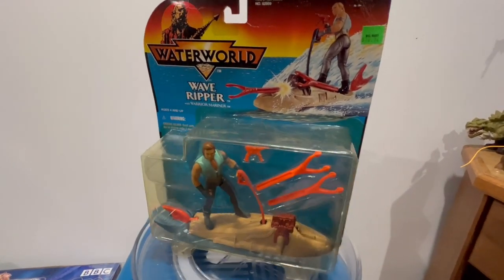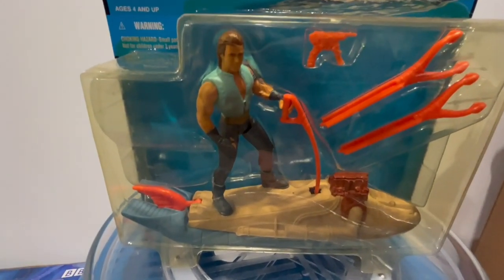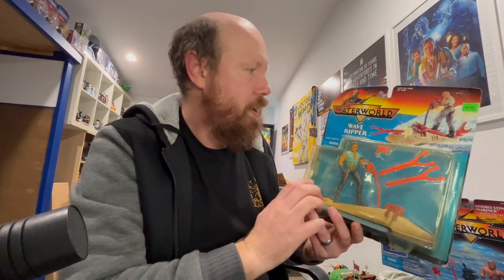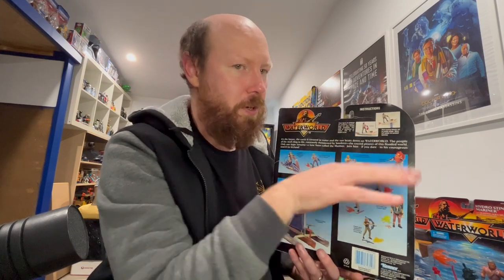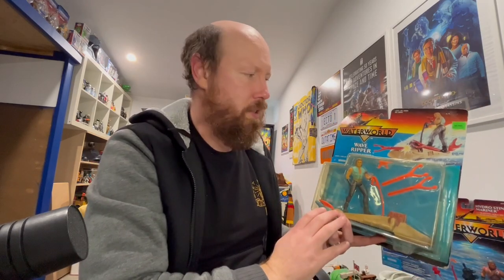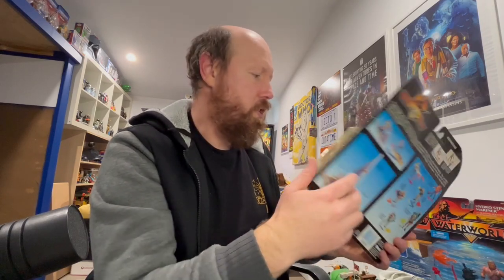Really, really cool piece. And lucky last, we have the Wave Ripper, which includes the Warrior Mariner. And this is obviously Kevin Costner's jet ski, which is really cool. Again, it's a mud brown sort of metallic color with the missiles. If we look at the back here, this shows how this works. It looks like you press the handle on the button and it props up into an upward motion. Now this is actually in pretty good condition, a little bit of yellowing to the packet, but still really beautiful color. A little bit of tearing there, but still in really good condition.